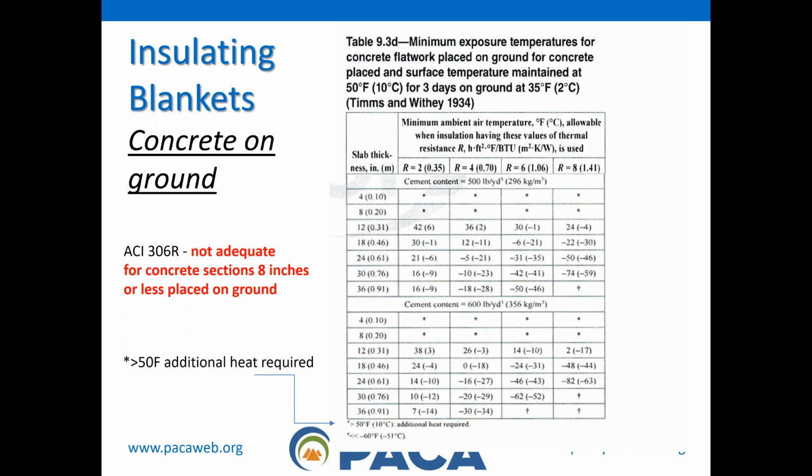On both of these, you'll see that if your section on ground, on grade, is 8 inches or less, insulated blankets are not enough. It requires additional heat to keep it at 50 degrees, let alone keep it at 55. But look closer here now. Let's look at the top chart. Let's go down to that third line where it says slab thickness of 12 inches. Let's say we're pouring a 12-inch footing on grade, or we have something 12 inches thick on grade, a grade beam.